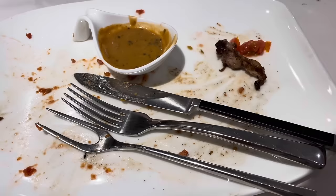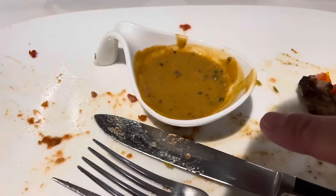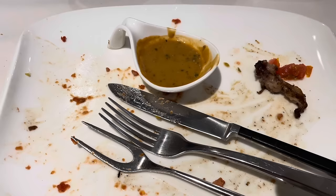Ta-da! Look, the steak, sublime. Fries are really nice. The green beans with bacon and tomato, absolutely delicious. The green peppercorn sauce was really bad. It was just so piney and floral, really not good with a steak.